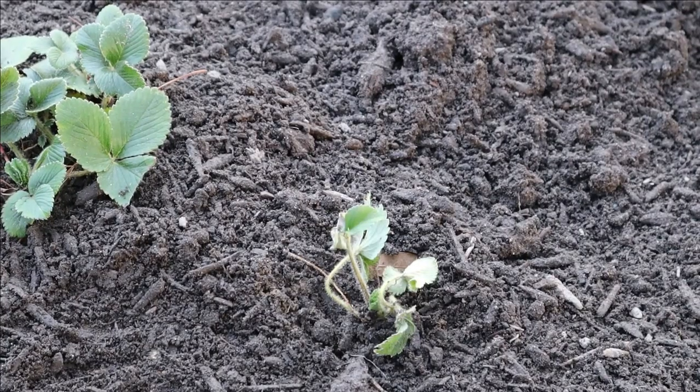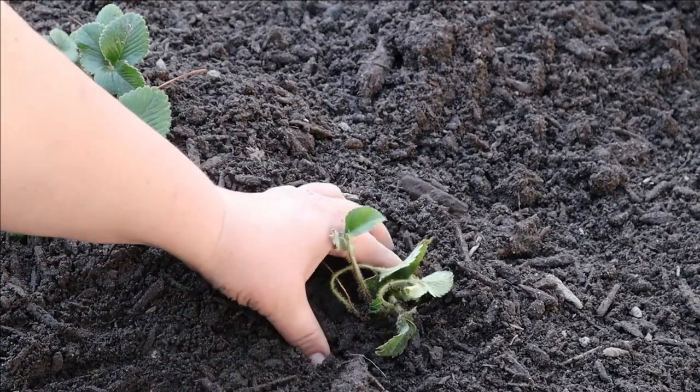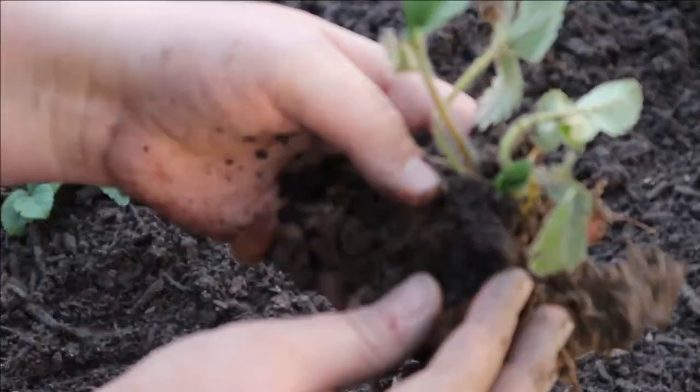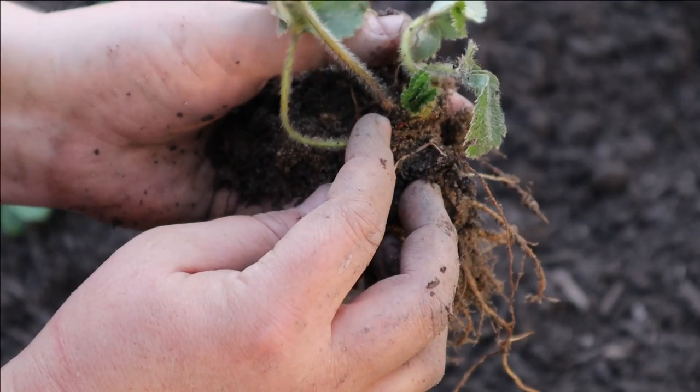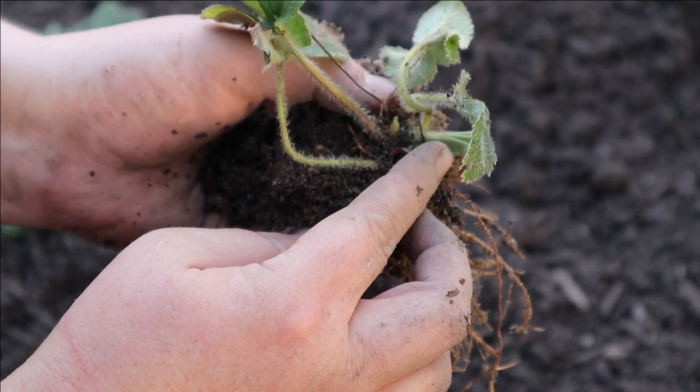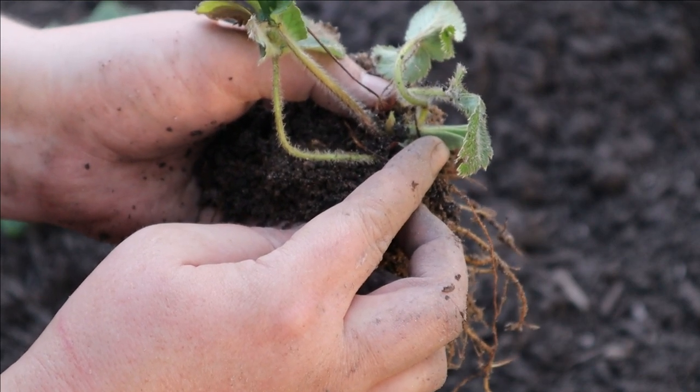But one thing I wanted to show you guys, I'll try to get the camera so y'all can see this, but strawberry plants actually have a little crown. Here's a strawberry that we just transplanted. If you see this little pointy area right here, that is the crown in the center. That is the crown of the strawberry.